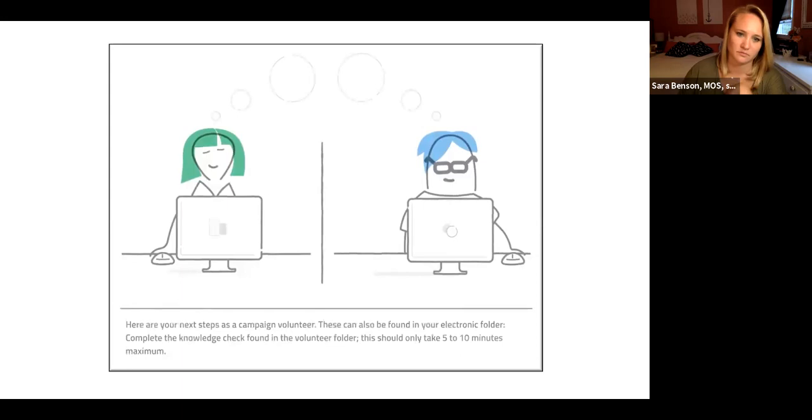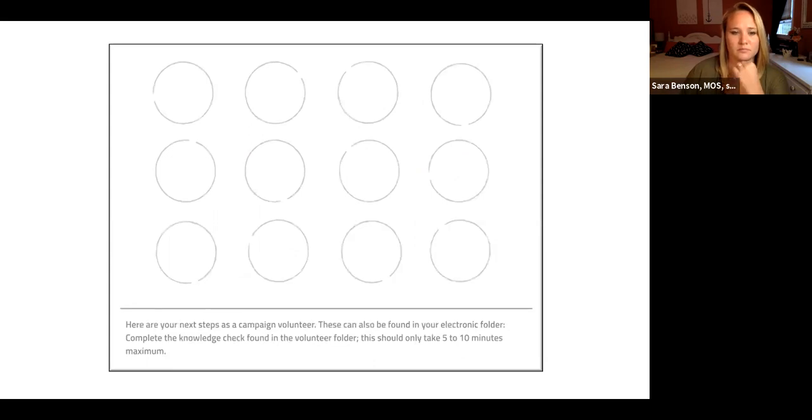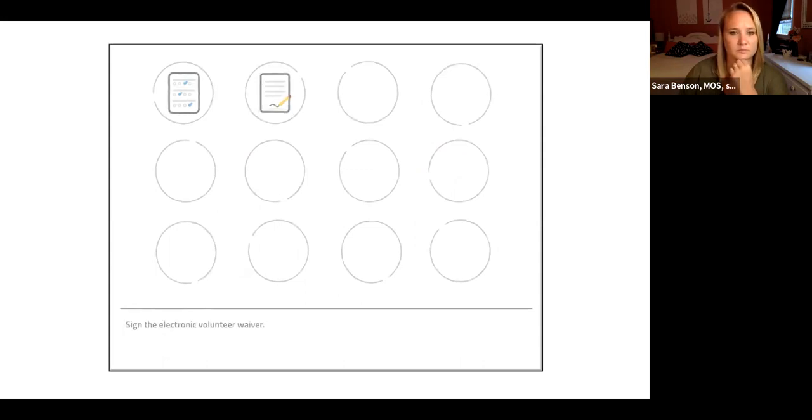Here are your next steps as a campaign volunteer. These can also be found in your electronic folder. Complete the knowledge check found in the volunteer folder. This should only take 5 to 10 minutes maximum. Sign the electronic volunteer waiver. Your organizer will contact you to assign your polygon and driving route.